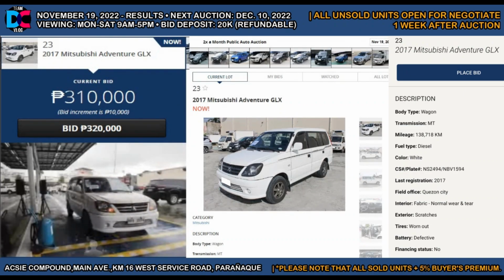At 310, I have 320. At 320, any further advance at 320? At 320, 330. At 330, any further advance at 330? At 330,000 now.